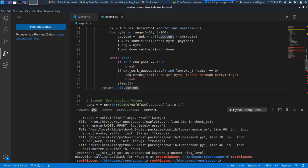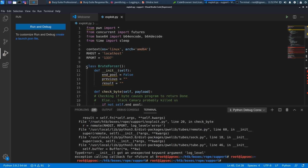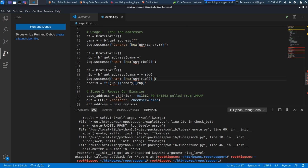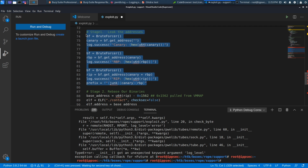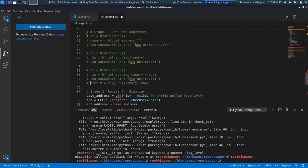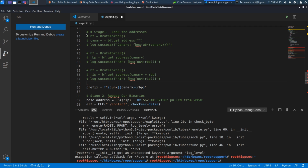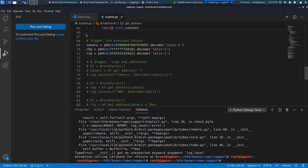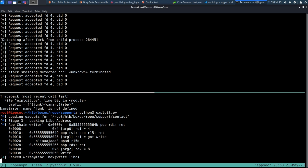Okay, so all I'm going to do is copy all of this. Actually, as long as we don't call this, we don't have to worry about it. And just comment this out. Whoops, Ctrl+K U is uncomment. So let's do Ctrl+K C there to comment. Highlight all this, Ctrl+K C to comment the whole block. And we don't want this prefix commented. And junk is not defined there, so junk is equal to A times 56. Maybe I defined it somewhere else. So now when we run this, it should be pretty instant.